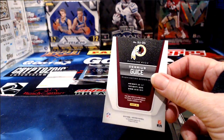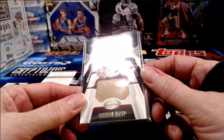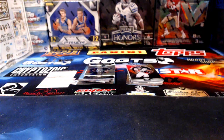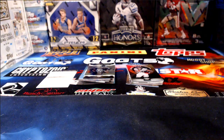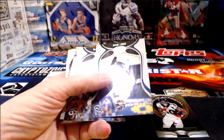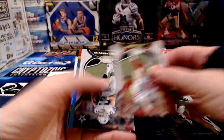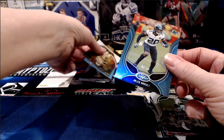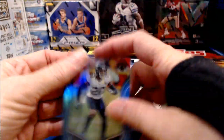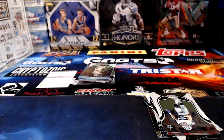Darius Geis and the Redskins, and that is numbered to 50. Darius Geis will be kind of like a rookie this year. I mean, he's technically not, but obviously didn't play last year. Tore his ACL in the preseason, so he's kind of going to be like a rookie. If you stashed all your Darius Geis cards from last year to wait and see how he plays this year, maybe it'll pay off. It's to 35, Jalen Ramsey.